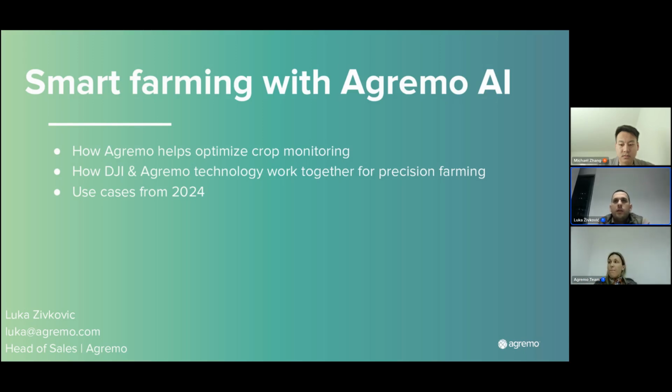So today I will talk about how Agremo helps to optimize crop monitoring. I will present some of the features that were launched on our app in 2024 and the use cases that can be done with them. And I will also talk about how DJI and Agremo technology work together in precision farming through the successful use cases that we had in 2024.